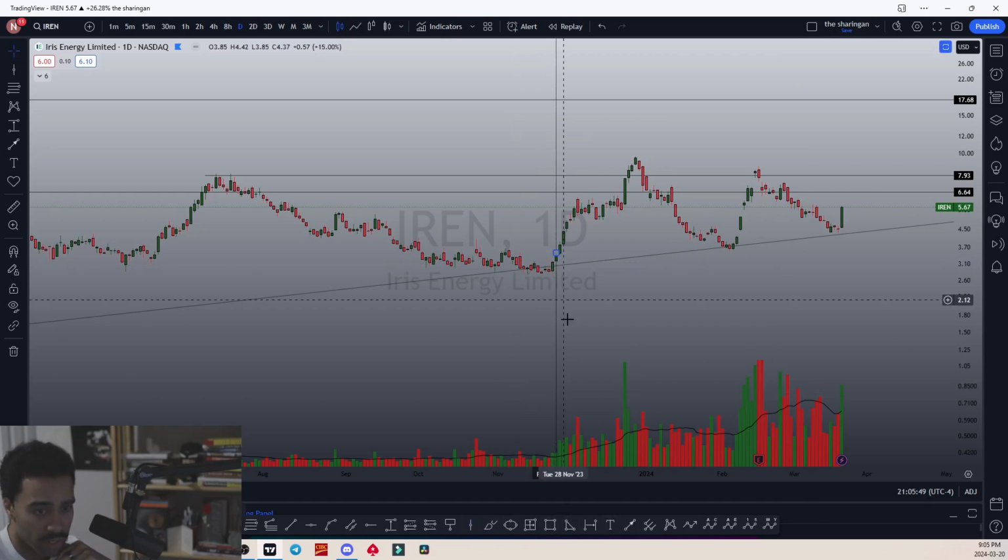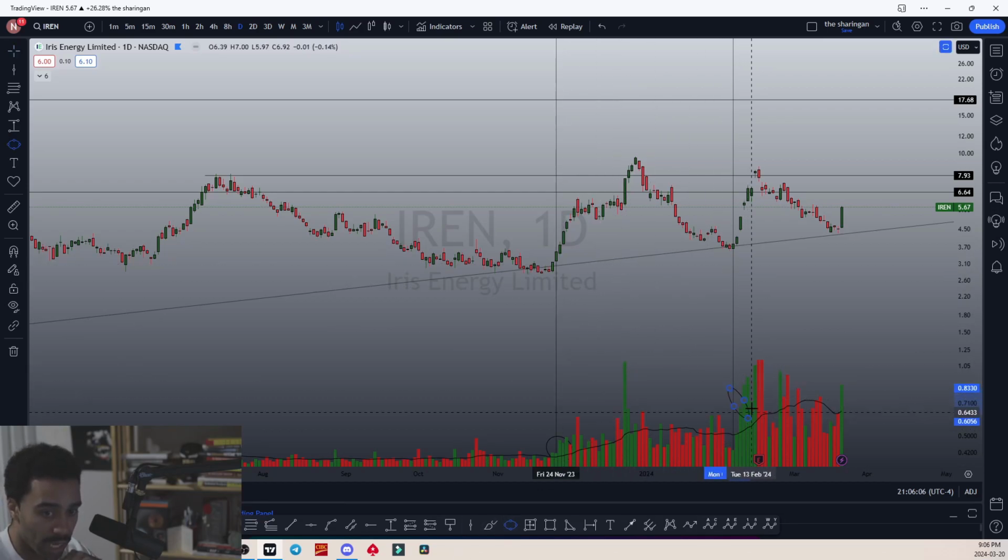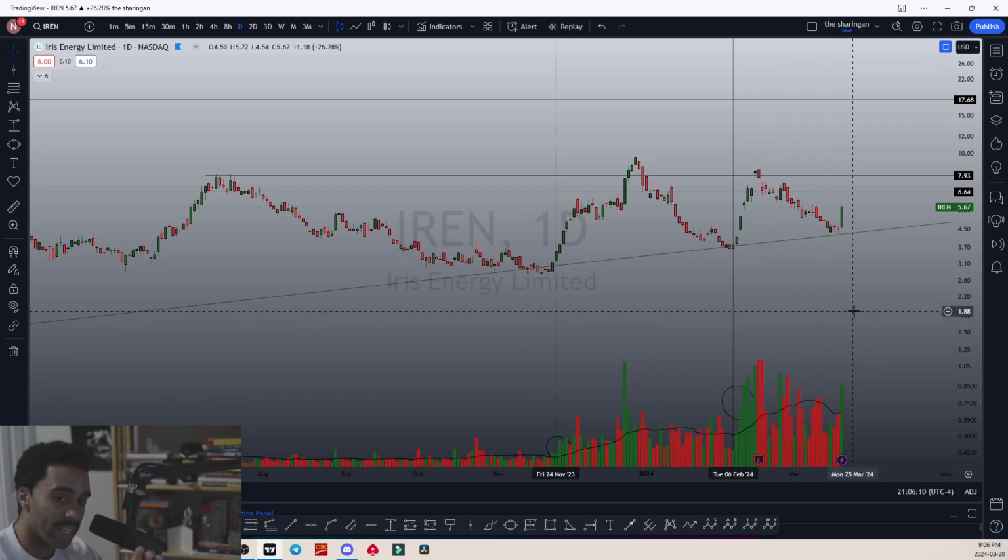So we'll mark this out here. Look at the volume coming in on the bounce of this trend line, right? Major volume coming in. Again, right here, we'll mark it. Bounce of this trend line. Look at the major volume that's coming into the stock after we bounce. It's quite significant, and it's very telling about what is going on here.